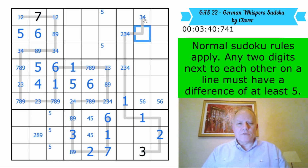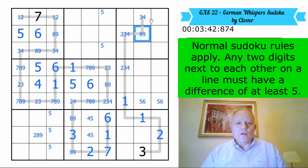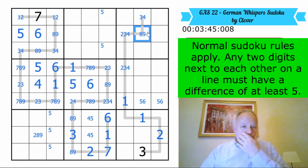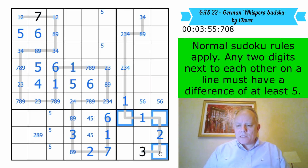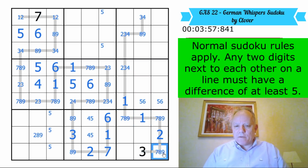This must be 8 or 9 to go with a 3 or 4. I guess, yeah. I think that conclusion is safe. 1, 5, 6. I don't know. 6 can't go there because of that 6. So these are a 7, 8, 9 triple, and that one can't be 7.